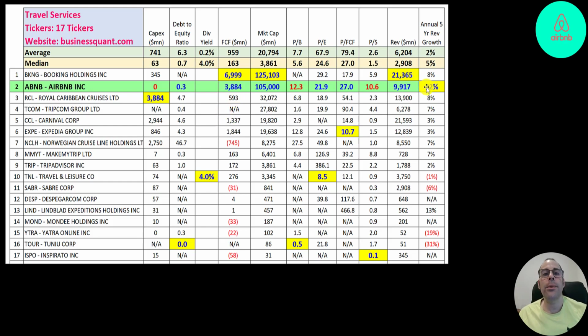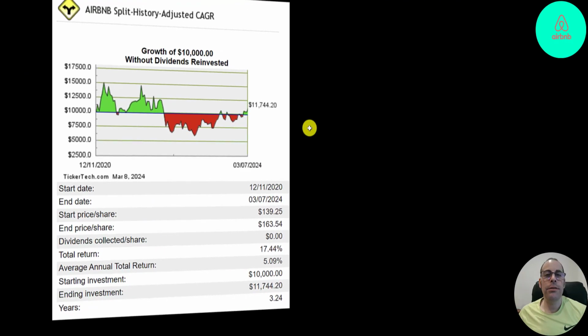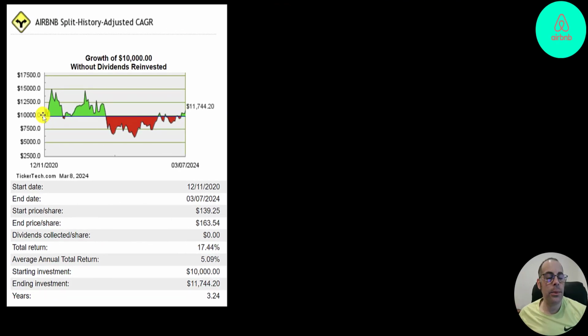And the reason the stock price keeps going up is because they're growing so much. Their revenue is growing at a 22% clip, much more than anybody else in this industry. If you put $10,000 into this company when they started trading, you would have been up 50% right away. Then you would have been in the red, down about 30% at the worst point. But if you're still holding, you'd be up a little bit right now. Your $10,000 would be close to $12,000 today. It's not too bad, a 5% annual return, 17% total return.